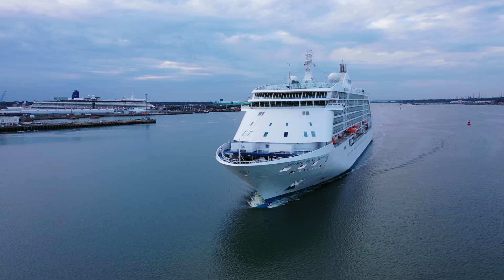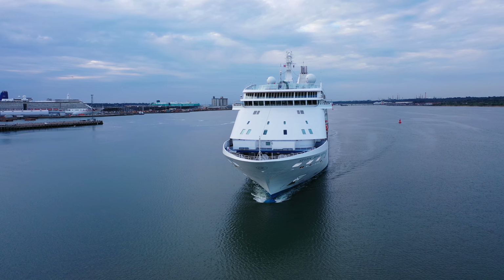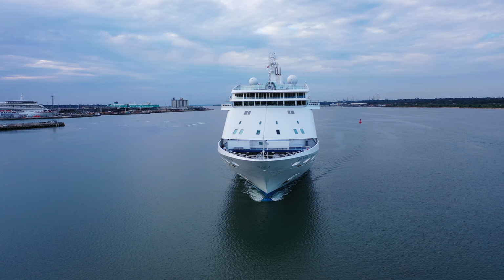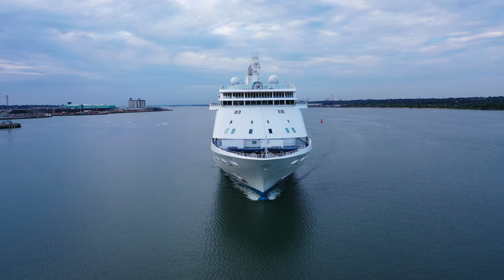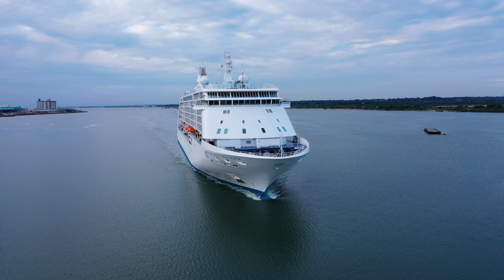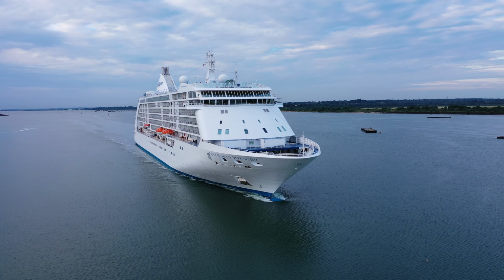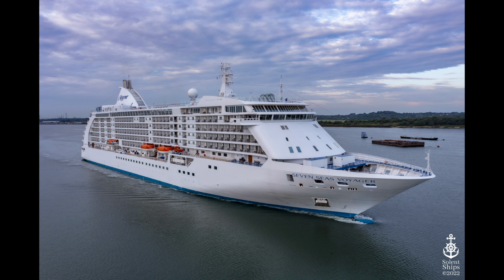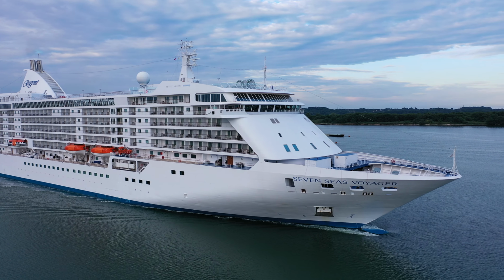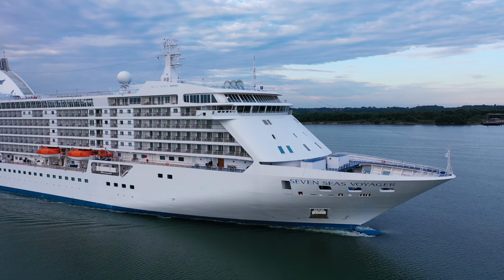We'll have a look at the pointy end from the other side. Can't see too many people. There was a deckhand walking around earlier, I saw, but she has capacity for 706 passengers and 447 crew. That's not too bad, quite reasonable. A few interesting clouds up there in the sky, but not as good as it would have been if I was droning off of Cowes. Never mind.